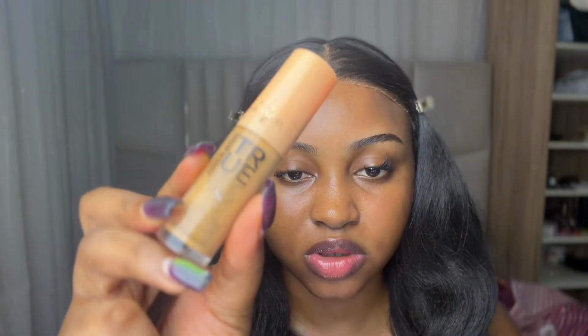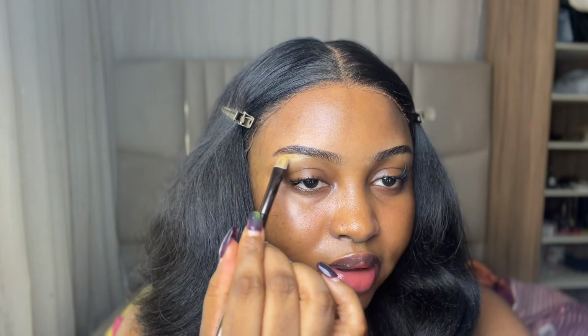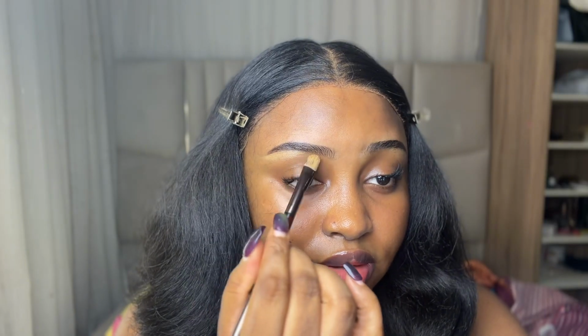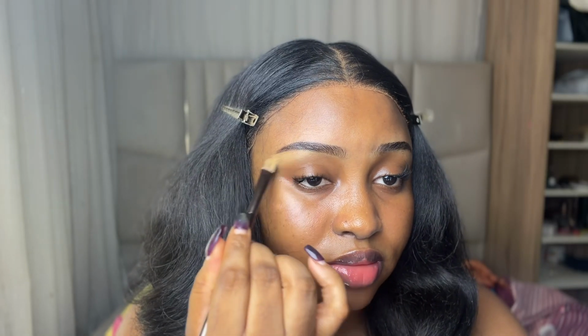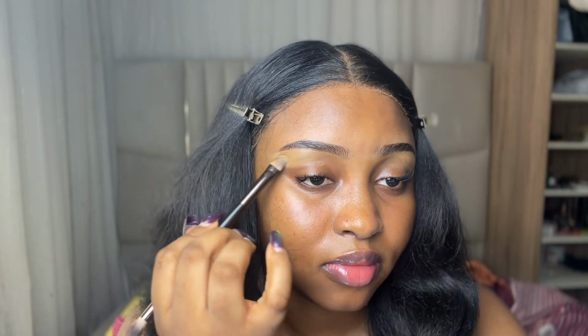I'm going to go in with my Jaclyn True Skin Concealer and a flat brush and just clean up the brows. I'm not really doing too much definition. I'm just cleaning it up to make it look more presentable. And as you can see, we are not using much concealer because this is supposed to be quick and easy, so we don't take time blending too much.